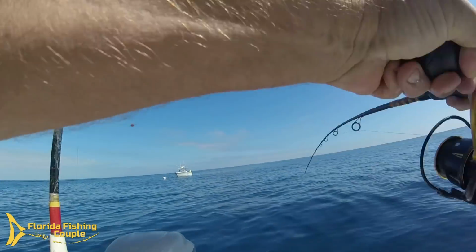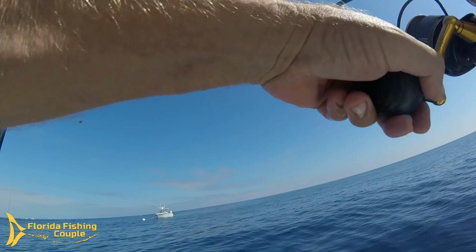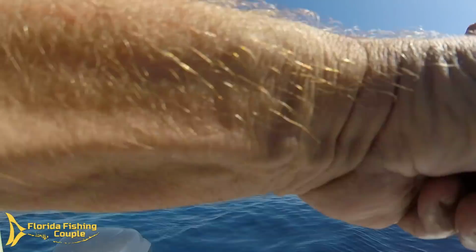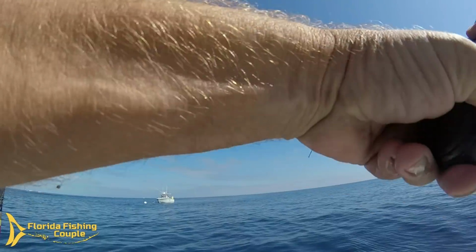He's got this guy way down, too. Come on, that's that 30-inch mutton. He had a live one on. He just dropped it there. Or a barracuda. Huh? That was no barracuda. You don't think that was a barracuda? I don't think so. They run.